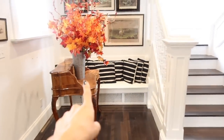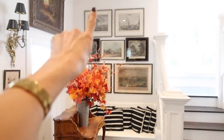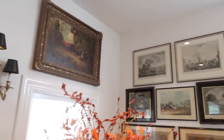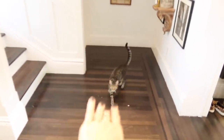Okay, guys, so first what we're gonna do is I'm gonna actually take this out of here today. We're gonna try a different table here. I have some pillows to go back there, and then I'm gonna do tons of spooky spider webs, kind of make these pictures look old. Our house is an 1891 Victorian, so it's pretty easy to make this place look spooky.